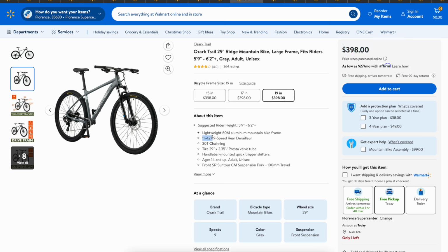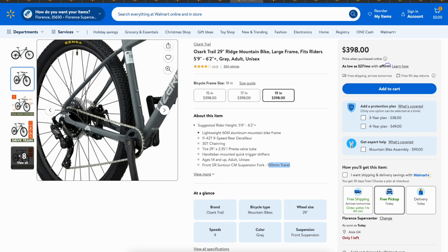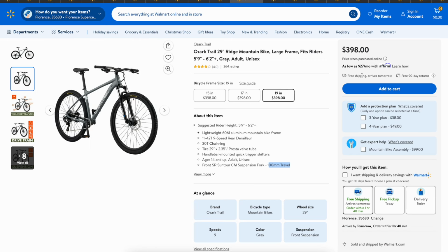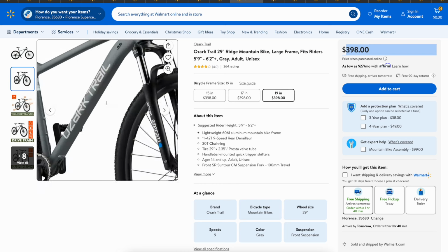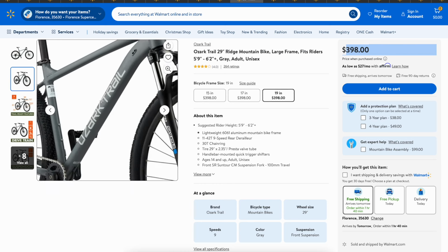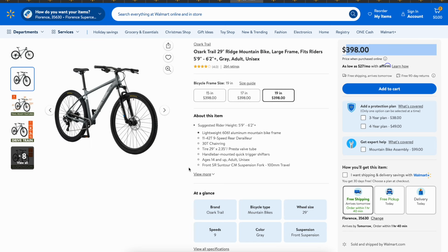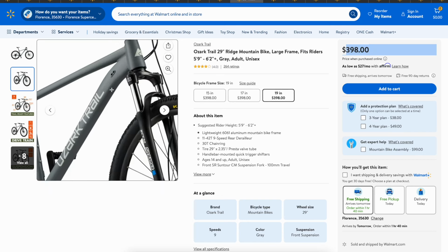And look at this, 11 to 42 tooth cassette, derailleur. It's a clutch derailleur. These are really good bikes. A usable 100mm travel suspension fork. You can take this literally straight to a trail and have some fun on it. Anyone that's into mountain bikes, whether they're into more expensive bikes or not, they're going to respect this Ozark Trail Ridge 29 mountain bike. It's the peak per dollar bike that you can buy at Walmart when it comes to mountain bikes, and they're built to be fully upgradable.